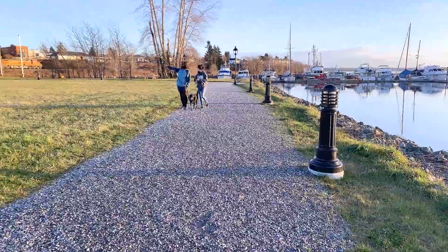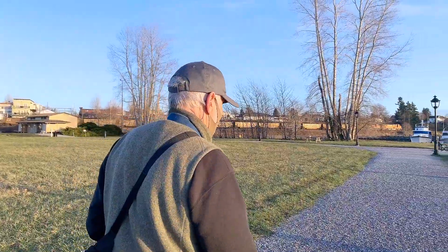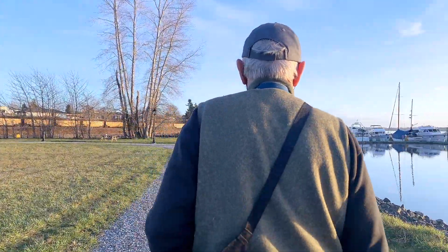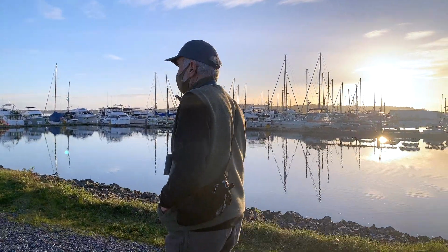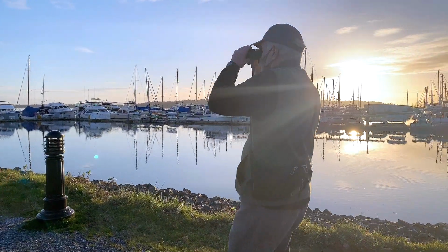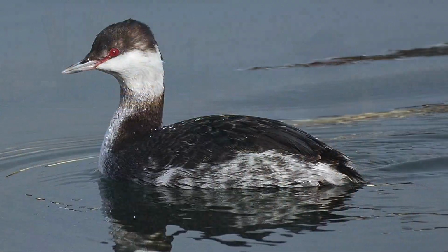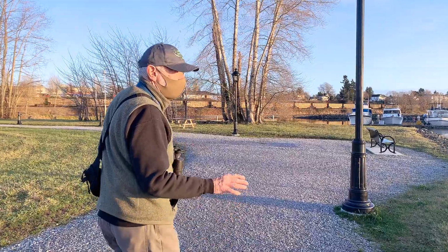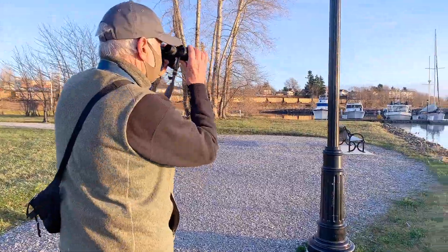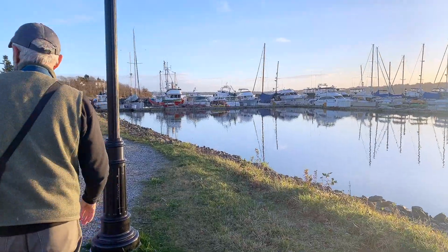Yeah, we'll walk down the path and we'll take a left and follow it. And the boat launch is just to the right of the building there. Have a pair of horned grebes right on the corner here. They've done a great job with this part of the park. There's one of the grebes, and they're actively fishing right now, so they're up and they're down and all over the place.